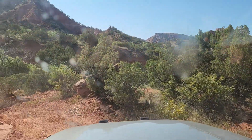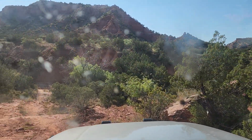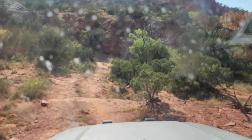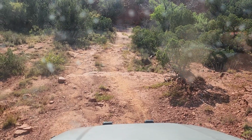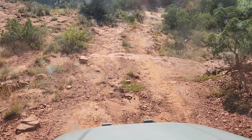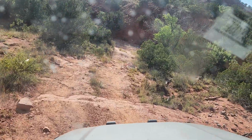So anyway, we gotta work our way down these gnarly trails down to the creek, and then we gotta follow the creek down to get to our trail. Ooh, boy. So we just kind of roll her. Oh, that wasn't terrible. These big tires are pretty amazing.